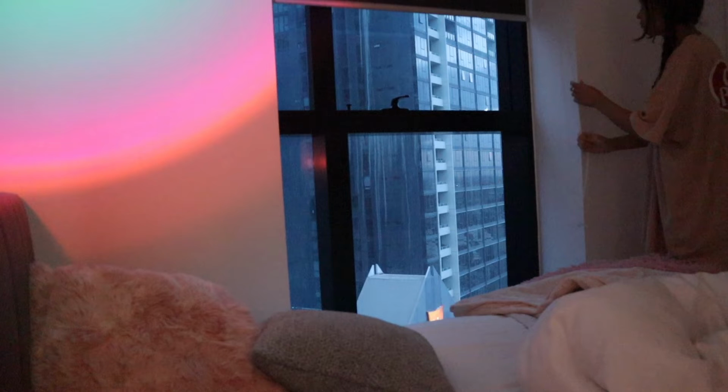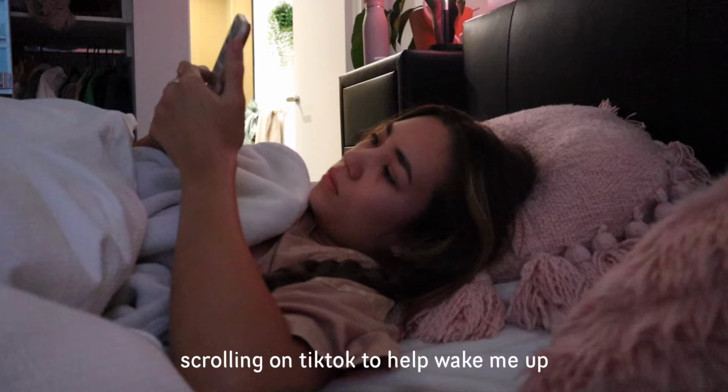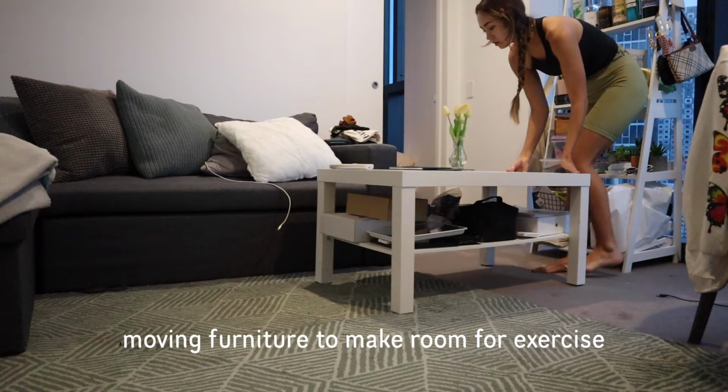I can't see anything. Everything's like blurry right now. Also, I know I look like a little girl right now with these pigtails, but I have a shoot today and they want me to come with wavy hair, so this is gonna have to do.